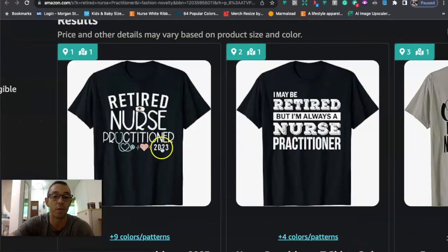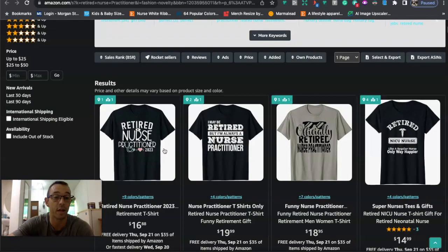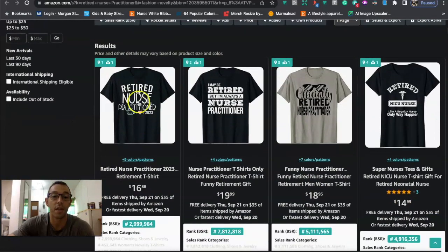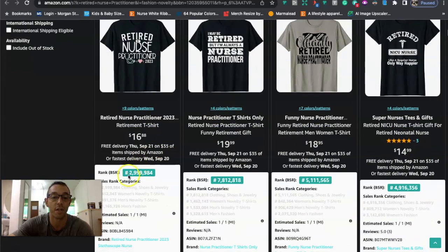Now, this one is doing it with 2023, so that is an option. Me personally, I think it'd be better just to not put the year. I mean, you can if you want, but I would just rather have a design that's going to be selling every year and not just sell for one year and then basically tank after. But here's an example of what I'm talking about, retired nurse practitioner. Here's another one, I may be retired, but I'm always a nurse practitioner. You're going to see that these designs are selling. Not the best BSRs, but getting sales.